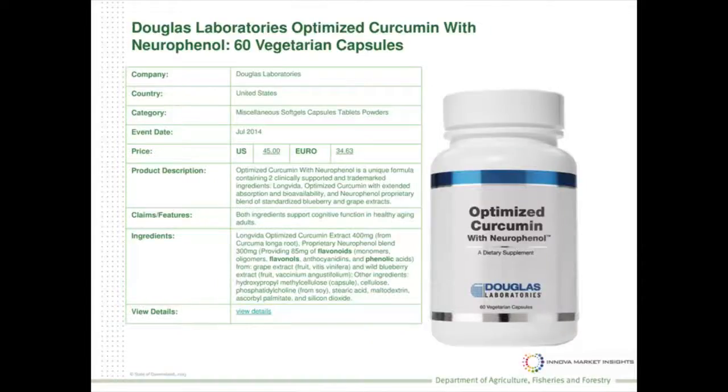Okay, this is why I need my glasses. Here are examples of some products in the world. This is off the Innova database, which has about 2 million food products. This is an example, and hopefully you can see it. It's got flavanols in there. I don't know if you remember the previous slide. I said flavanols. So this is 60 tablets sold in the US for $45, right? And that's a product from Douglas.